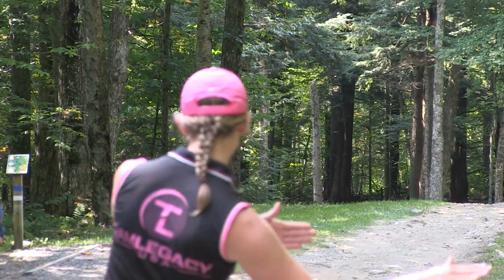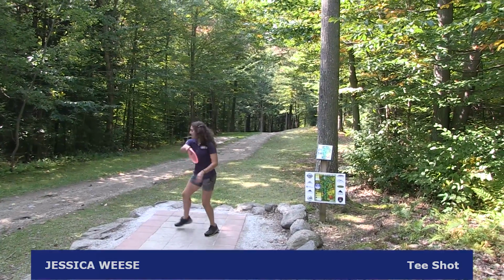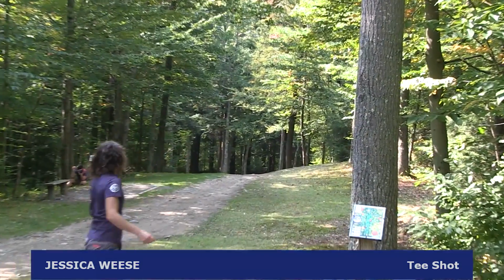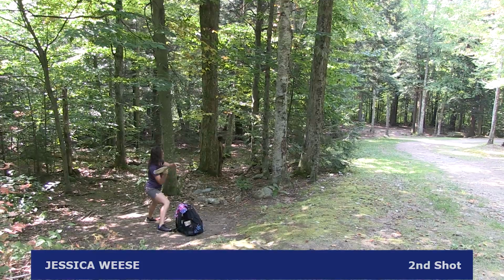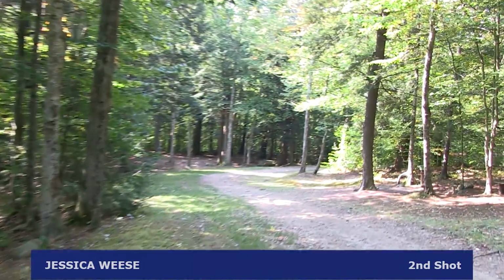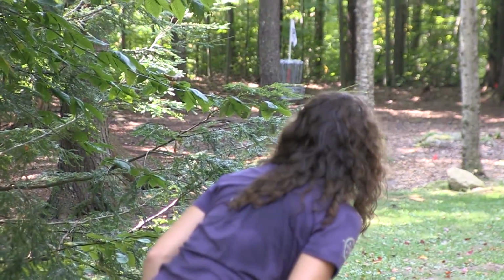which way should that go? That way. Sarah Hokom doing a little air traffic control after the fact. Jessica Weese tries to put a lot of power into that. She was going for the birdie off the drive. Her second shot fades in beautifully. That's 2 holes in a row.